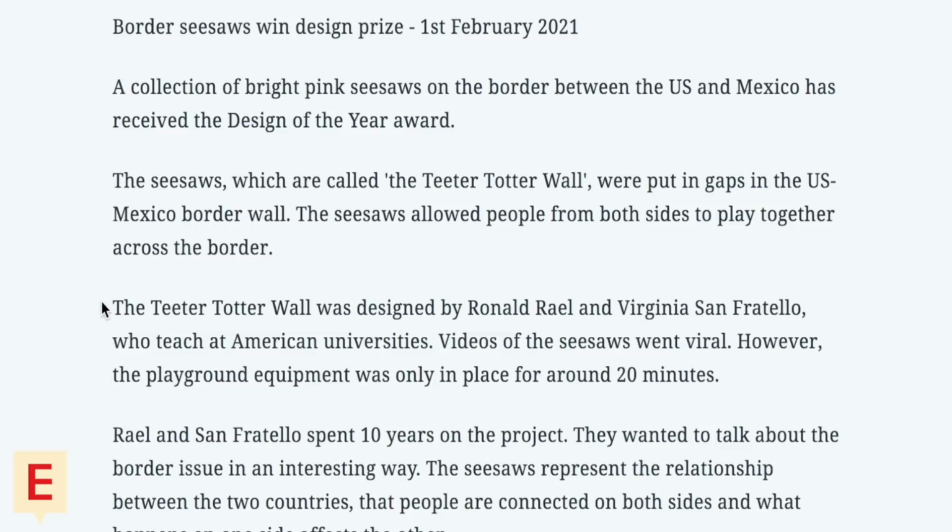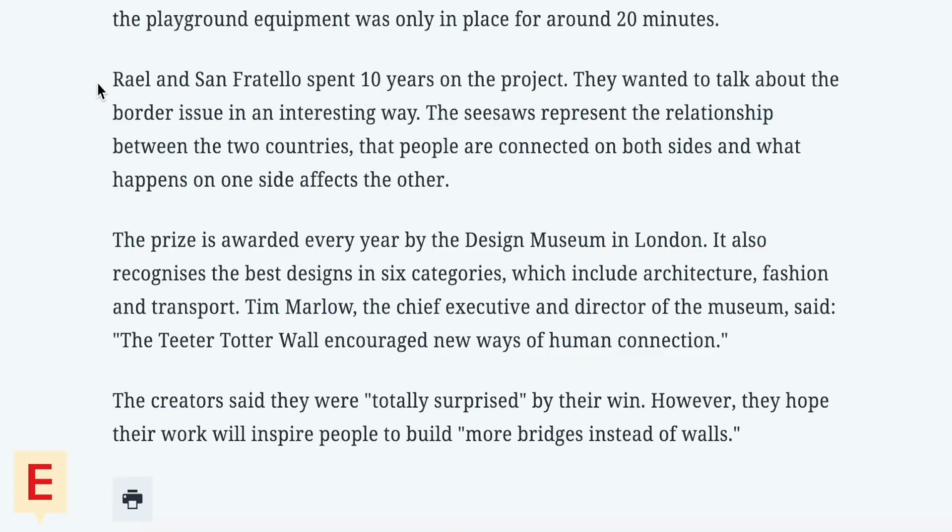Videos of the seesaws went viral. However, the playground equipment was only in place for around 20 minutes. Rael and Sanfratello spent 10 years on the project. They wanted to talk about the border issue in an interesting way. The seesaws represent the relationship between the 2 countries, that people are connected on both sides, and what happens on one side affects the other.